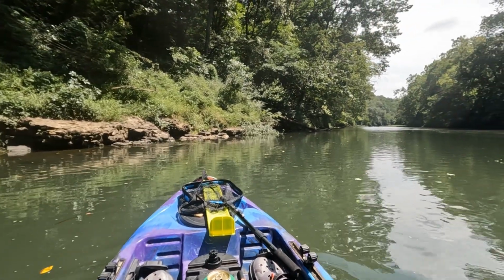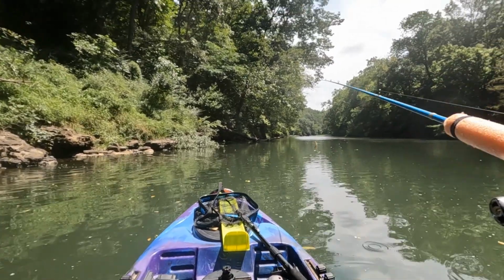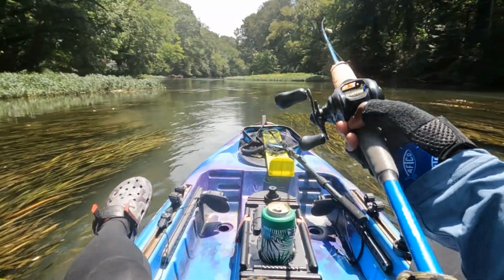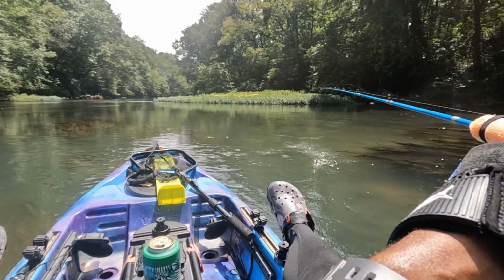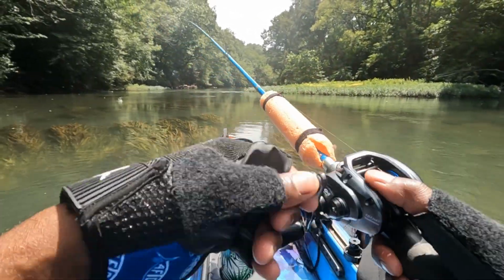Oh, that was a big soft shell turtle. Hope I got that on camera. Good to know. These fish are hiding in front of this grass, so I'm gonna throw all over this grass.